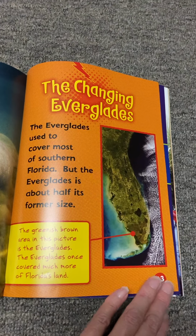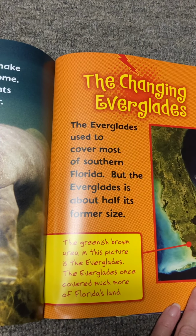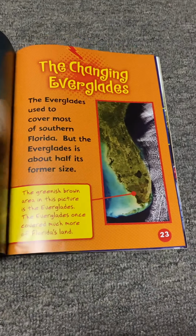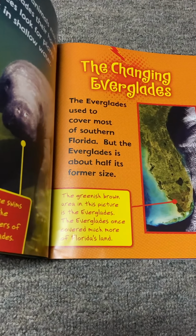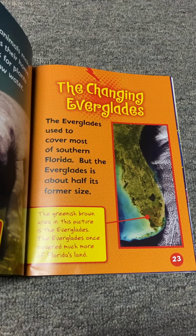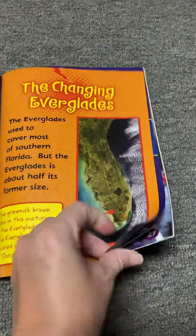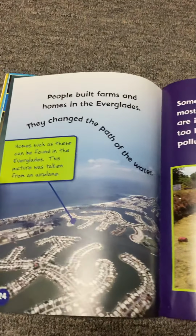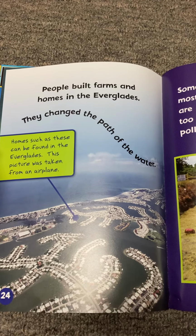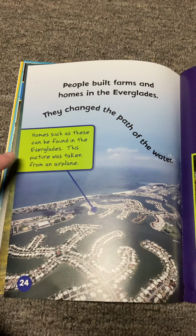The changing Everglades. The Everglades used to cover most of southern Florida, but the Everglades is about half of its former size. The greenish-brown area in this picture is the Everglades. The Everglades once covered much more of Florida's land. People built farms and homes in the Everglades. They changed the path of the water. Homes such as these can be found in the Everglades. This picture was taken from an airplane.